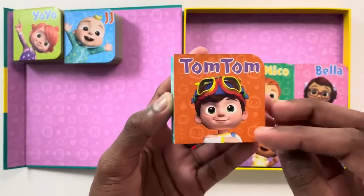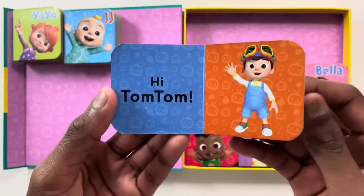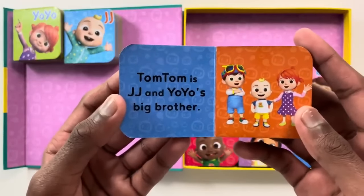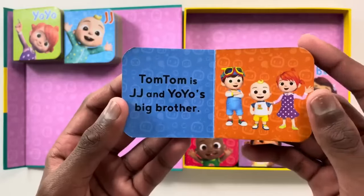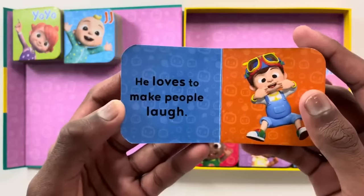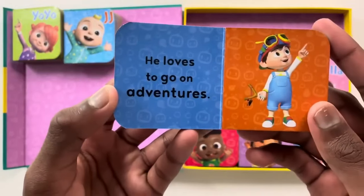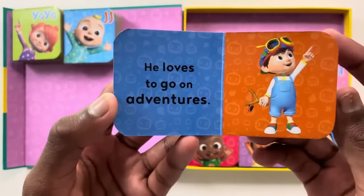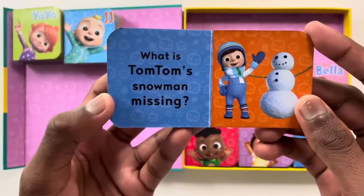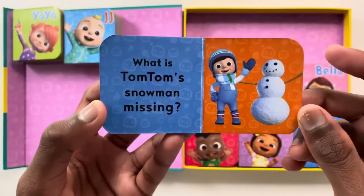Tom Tom. Hi, Tom Tom. Tom Tom is JJ and Yo-Yo's big brother. He loves to play, make people laugh. He loves to go on adventures. What is Tom Tom's snowman missing? Do you know? Yes, it's a carrot.